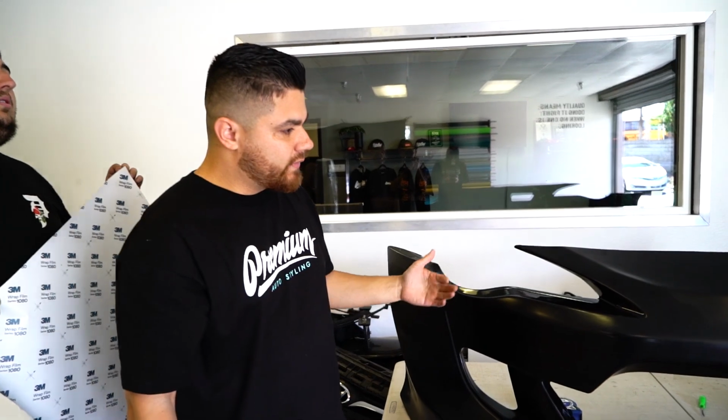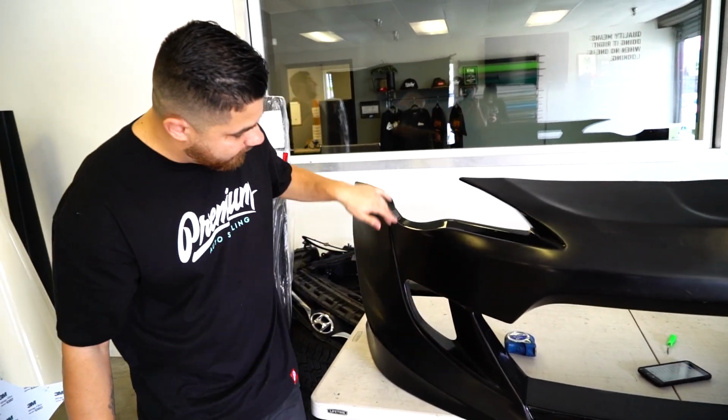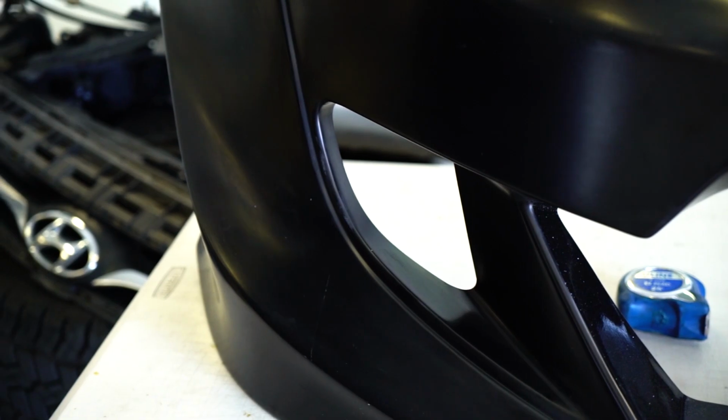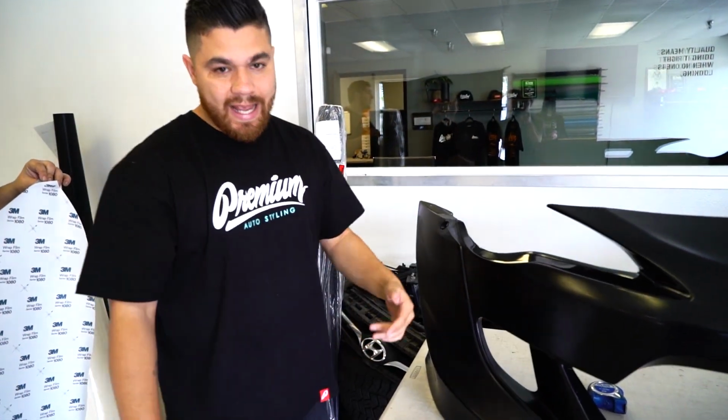We've done it both ways. I've actually wrapped the whole bumper piece into here and all the way down. What I've seen is sometimes this will start to pop up over time. It's not an aggressive bend, but it's enough to where it can actually move around. So just to make sure that doesn't happen, we do it in its own separate piece. And because of the color that we're using, you would never even know.